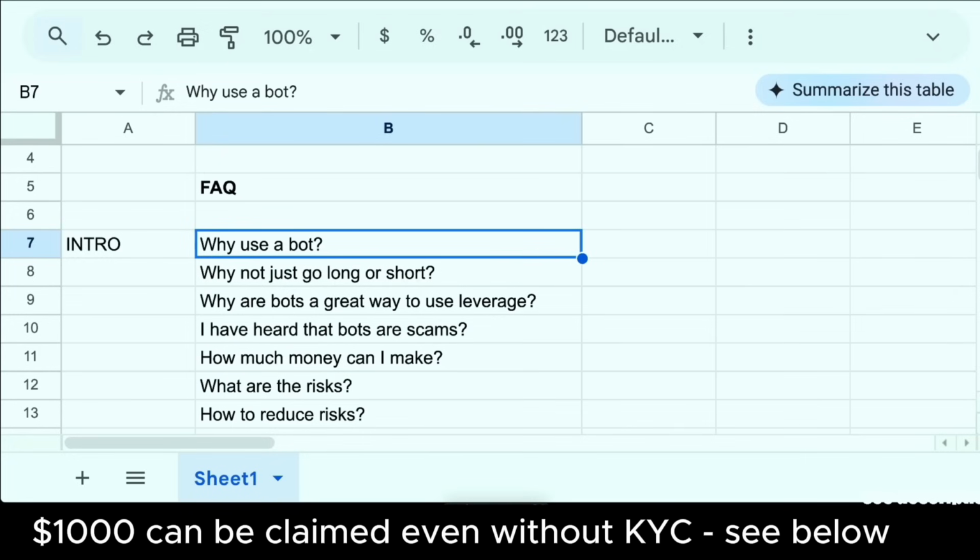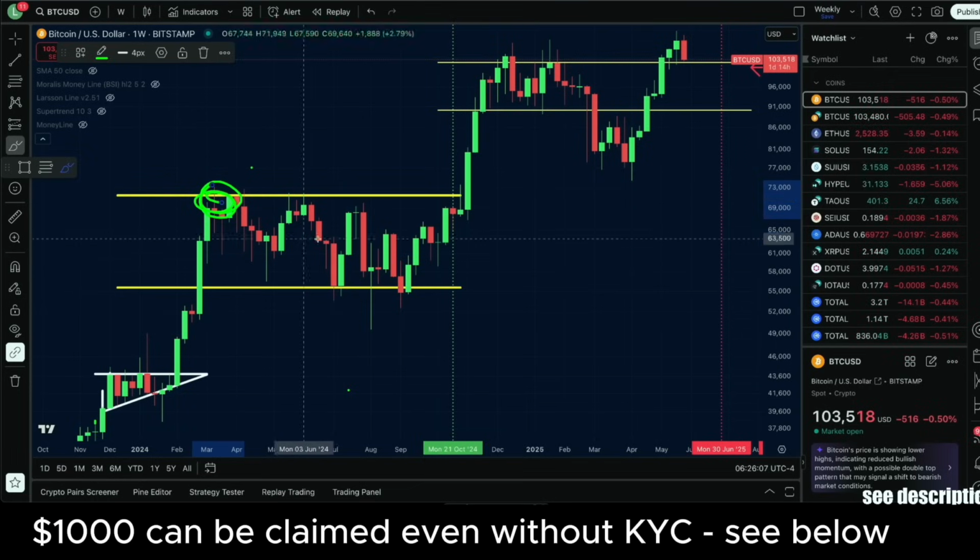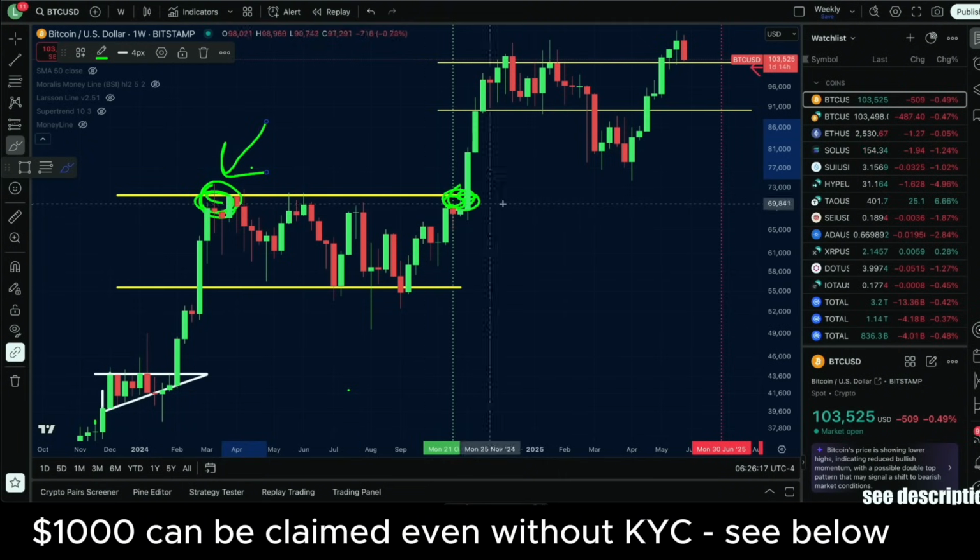Okay, guys, let's start with the first question, which is, why do you use a bot? And I already kind of explained it, but let me do it a bit more in depth. So let's say that you have Bitcoin, you have a spot position right here, and Bitcoin goes sideways for 6 months. At the end of this consolidation, the sideways move, you have the same amount of money, and if you just go long, let's say that you open a long right here, you actually have a bit less money because you paid the funding fee. So 6 months has passed, and you either didn't make any money or you actually lost some money to funding fees if you actually used leverage.